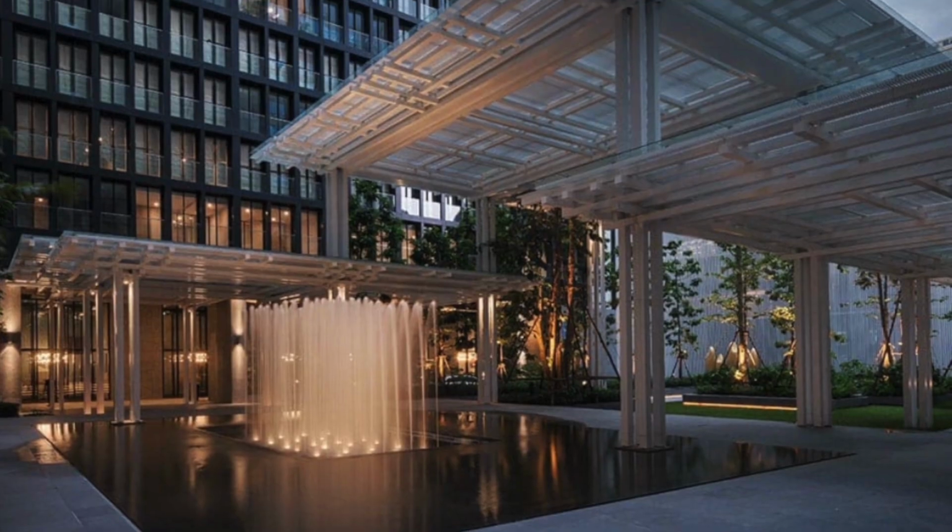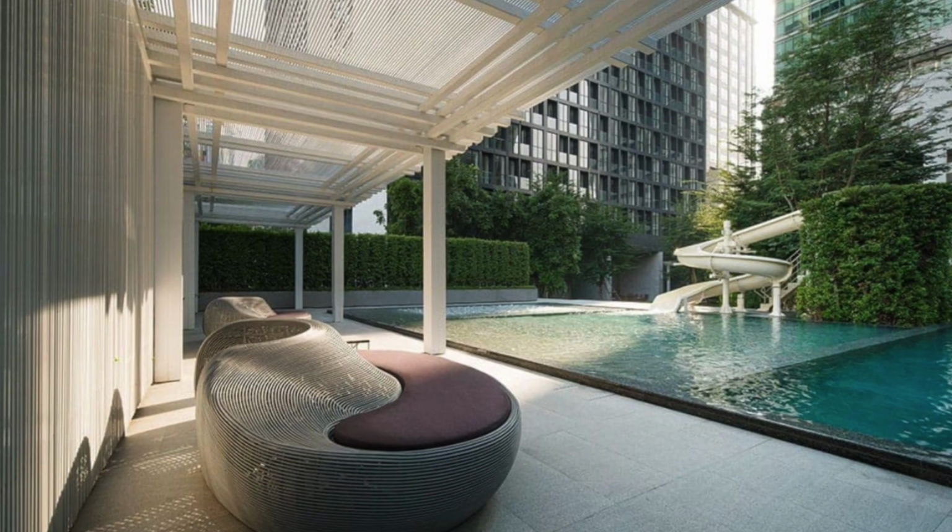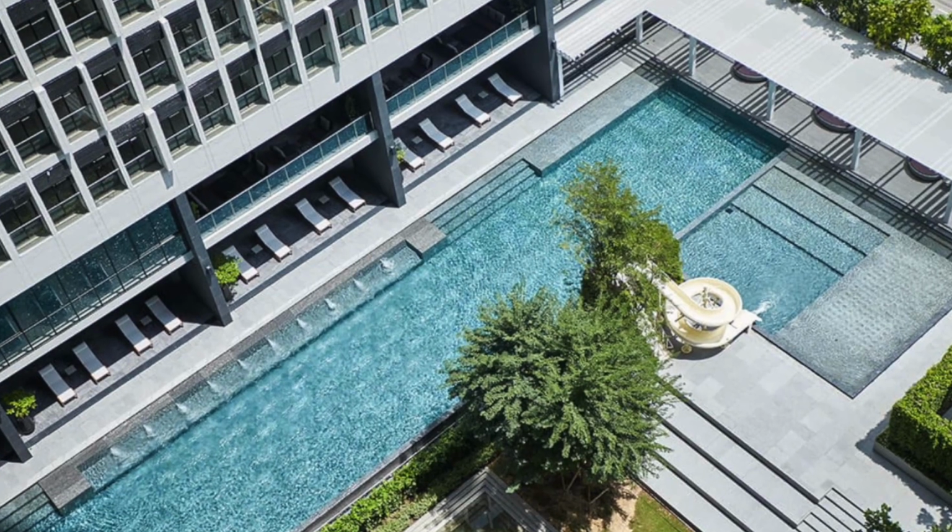You see modernist lines crisscrossing throughout the project, including in its communal pool, second floor gym, and garden area. Now let's tour a 56 square meter one bedroom for 16.3 million baht, giving it a price per square meter of 292,000 baht per square meter. Yes, that is pretty much double the price of the river, but that's what you need to pay to be in this area. So without further ado, let's have a look at a virtual tour of this space.